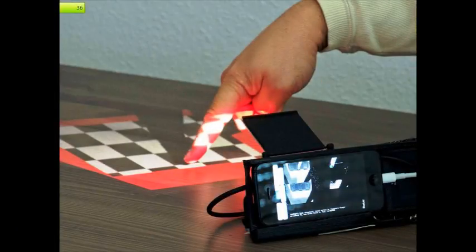And the next challenge was how to track the user's interaction, especially the touch position and the touch event. And because in this project I didn't want to use any additional hardware, despite the fact that at that time very small depth cameras weren't commercially available, I really wanted to just use standard phone hardware that a normal phone could just slide into this enclosure and just work.